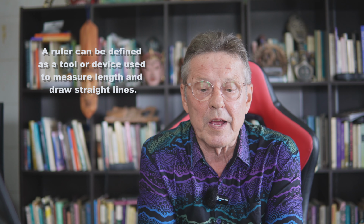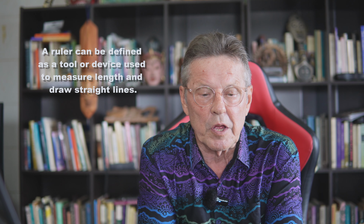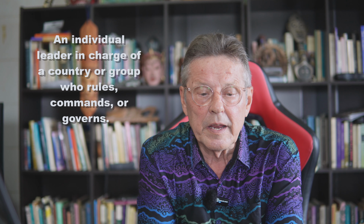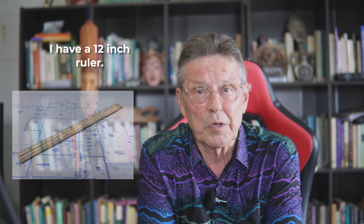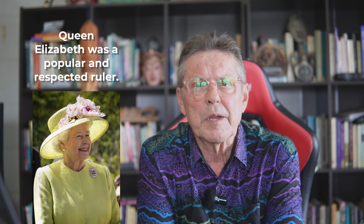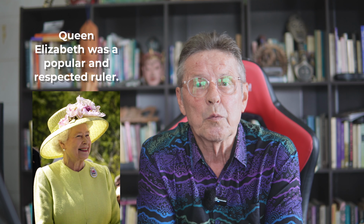Number 6, ruler and ruler. First one, a ruler can be defined as a tool or device used to measure length and draw straight lines. And the second definition, an individual leader in charge of a country or group who rules, commands, or governs. I have a 12-inch ruler. And the second definition, Queen Elizabeth was a popular and respected ruler.